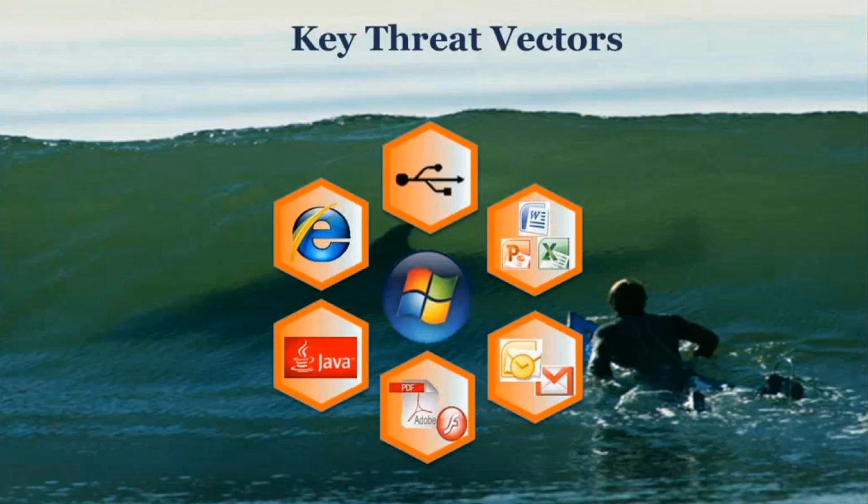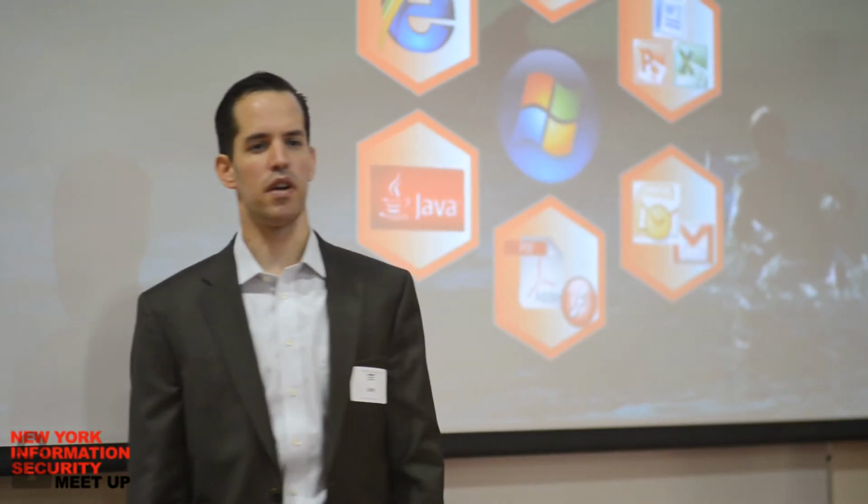Users surfing with Java, Adobe Flash, opening email attachments, downloading web documents, or launching documents off a USB device. That's how they all get in for the most part, 90-something percent of them.